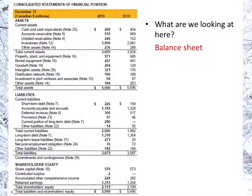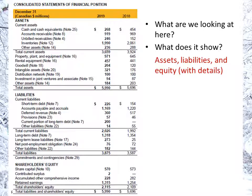So just for your information, consolidated statement of financial position is a nice long way of saying balance sheet. Now, what does it show? Well, it shows basically the assets, liabilities, and the equity. And that means what does the company own? Those are the assets. That's the asset side here. And what does it owe? That's the liability side here. Shareholders' equity is basically, from the company's point of view, what it owes the owners. So that's what's basically left over when you remove the liabilities from the assets.